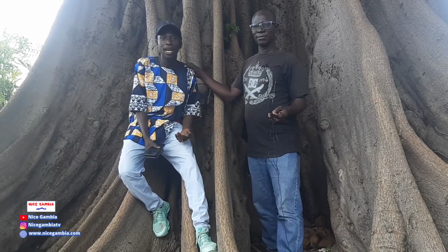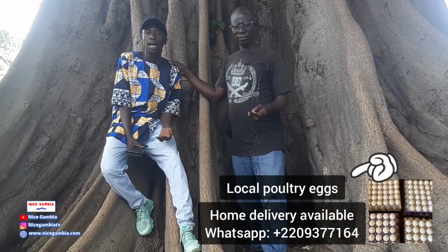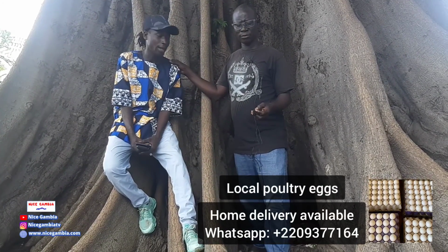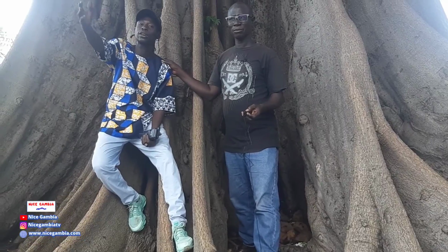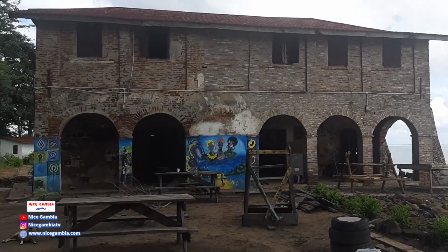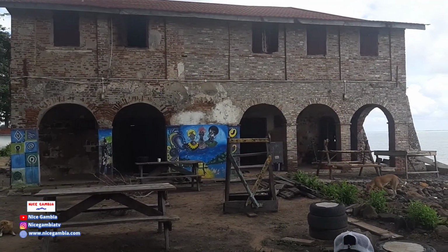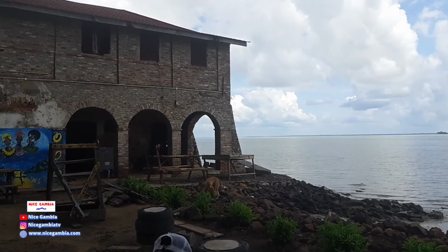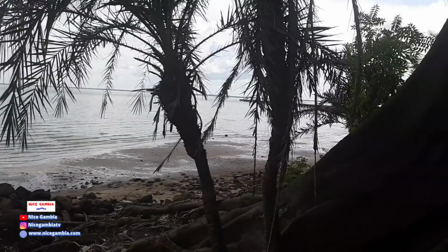Right at the moment, as you can see, Nice Gambia is in North Bank. Today we're going to meet the man once again. You'll be seeing him with Nice Gambia since we came here in North Bank. He will let us know about this building over here, which was built by the French, and then he will tell us the story of Kunta Kinte, and simply the way you can introduce yourself once again to the four corners of the world.